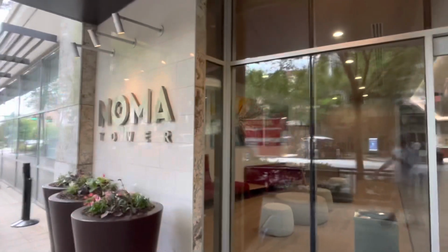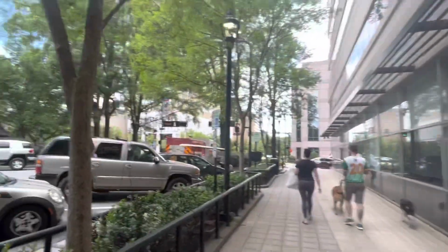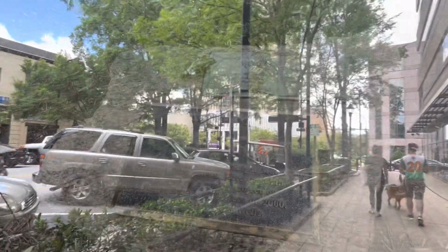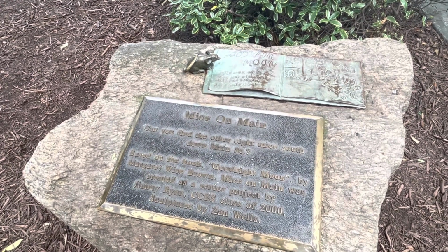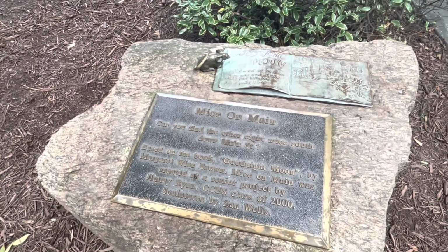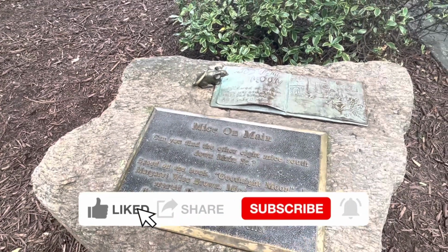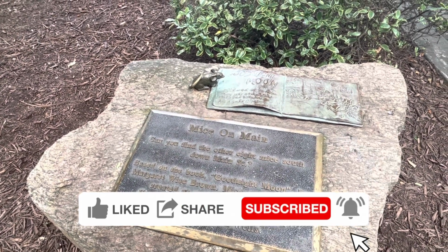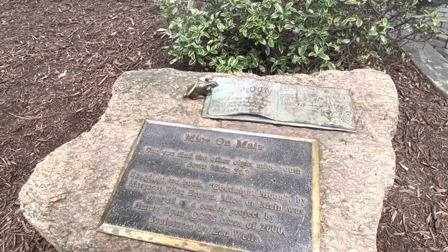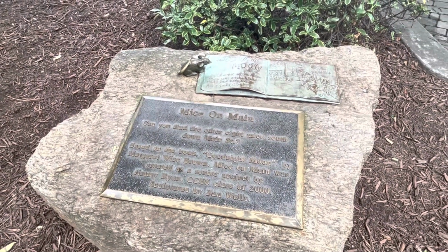And we're back at Noma Tower here, where the Hyatt Hotel is. And that brings us back up to where we started. I meant to mention this Mice on Main that they have. There's actually 8 mice besides this one right here. Can you find the other 8 mice south down Main Street? It's based on the book Goodnight Moon by Margaret Wise Brown. They have these different mice that you can find. It's like a scavenger hunt, which is pretty neat, especially for kids.